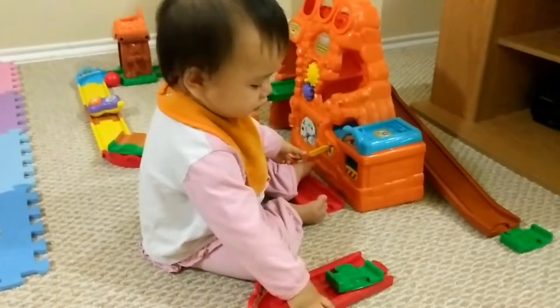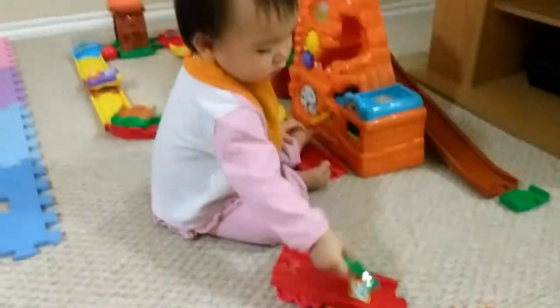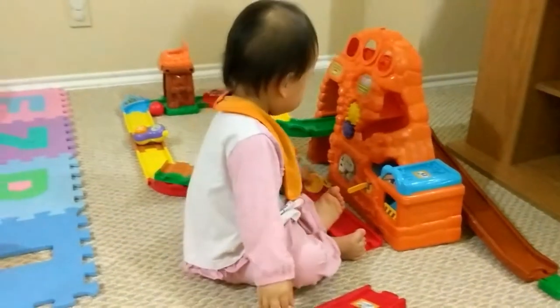This is the result of the pretend play. Pretend play with the train tracks. I think she's pretending to be a Godzilla. Killer cat.